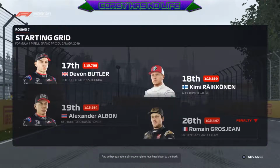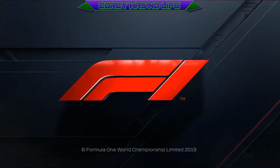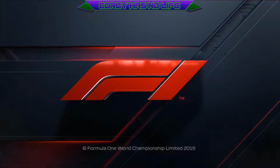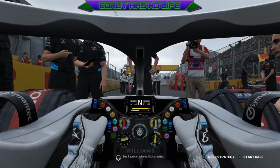And with preparations almost complete, let's head down to the track. So Romain Grosjean this time the only man with penalties. He'd been a little bit of a thorn in our side earlier on in the season. See if you can achieve 13th or better.